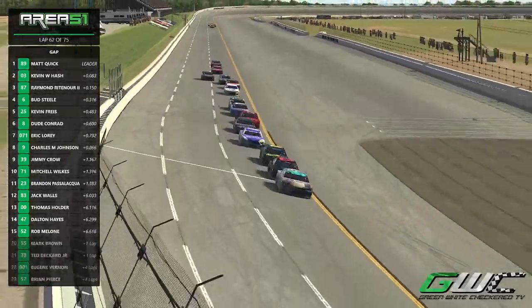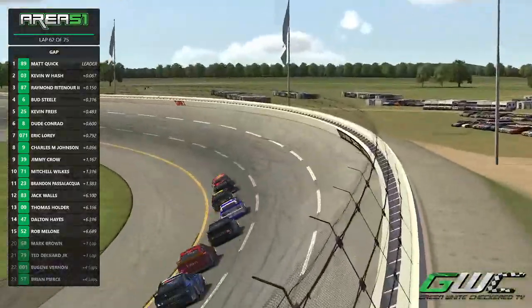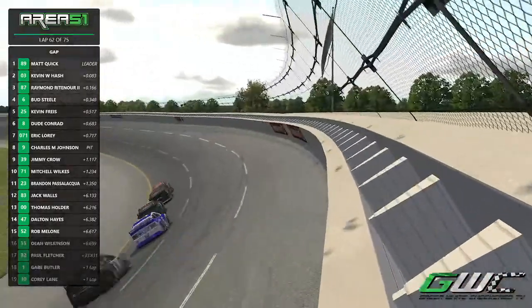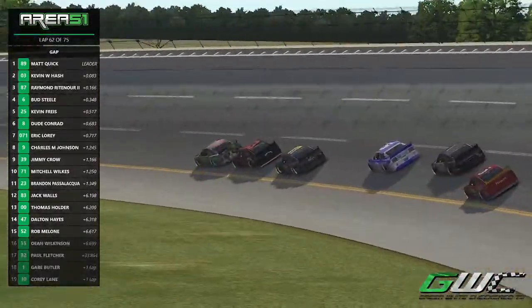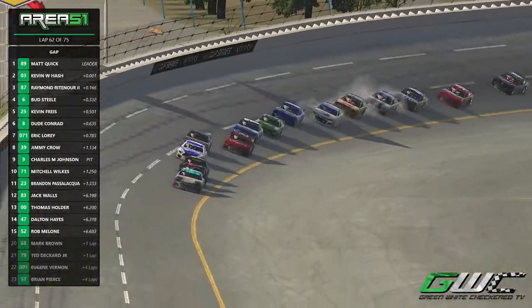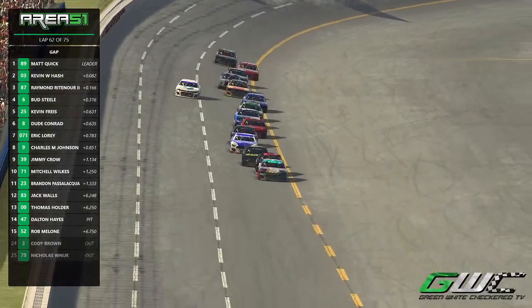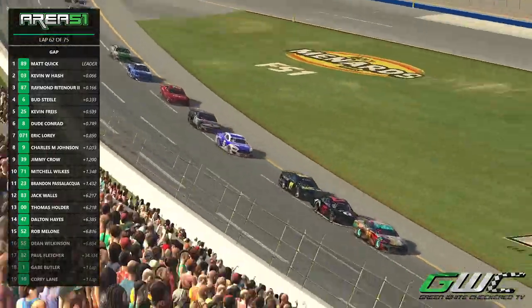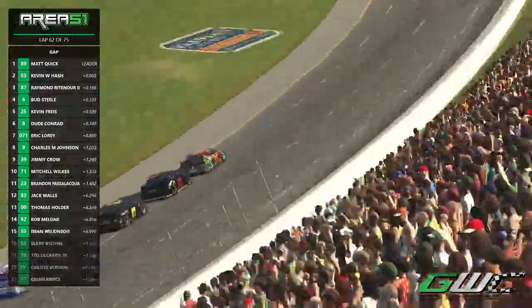But again, that magic number we talked about, Dale, it's usually about a second, maybe a second and a half, depending on the draft you have with you. So at that point, you need a lot of help. Unfortunately, they're just not quite getting what they need. But they haven't given up, and they're putting on a really big fight here still.